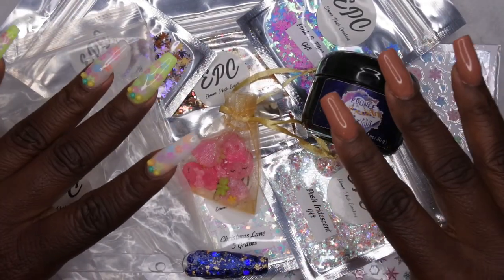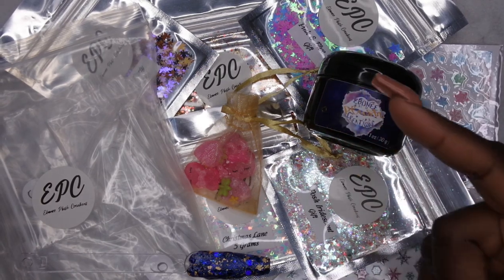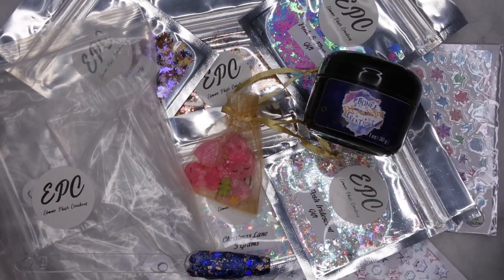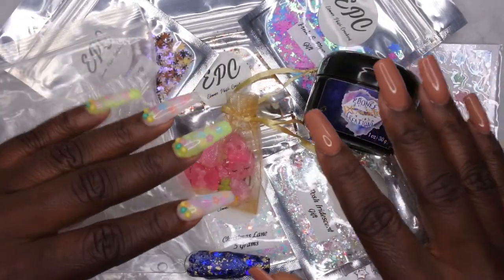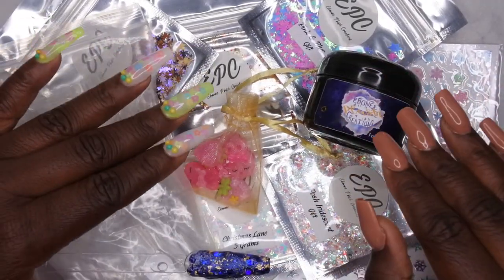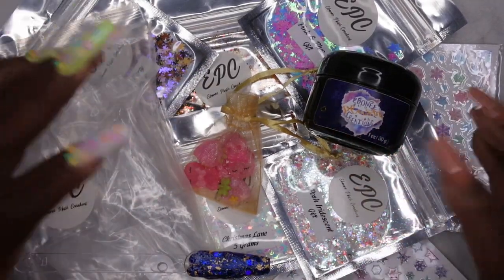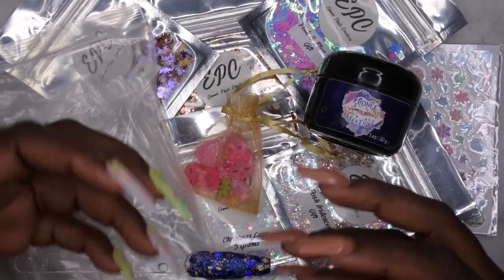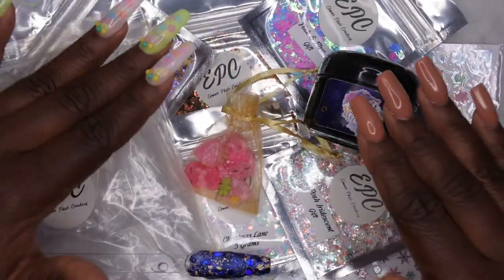I think it took about 2 weeks to arrive. I had placed the order and it was a week later that it actually shipped. But honestly, you guys, it was well worth the wait because I do love everything that I got here. And it was a really sweet, nice touch for her to add in the free items. And I also really loved the packaging. So the blue, the royal blue. I see that blue is the big theme here. I don't know if maybe that's her favorite color. But yeah, I do love everything that I got.